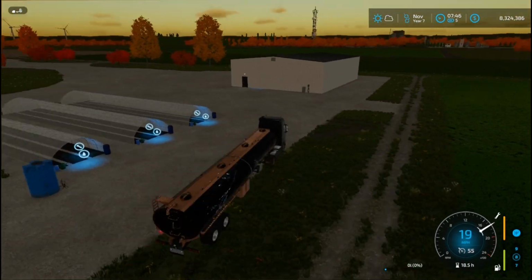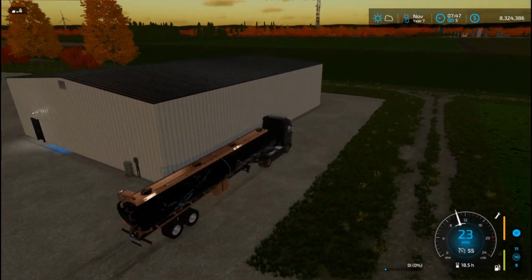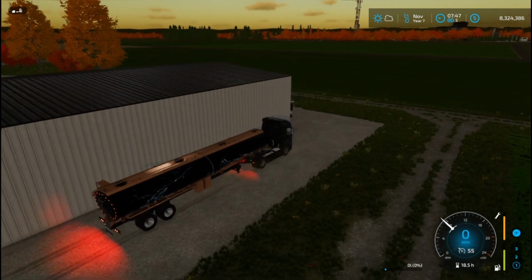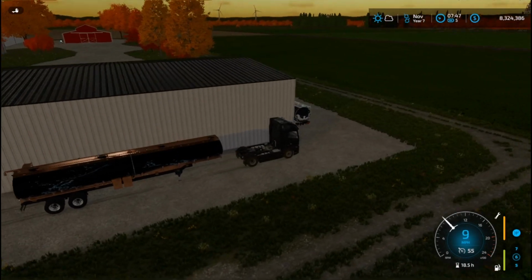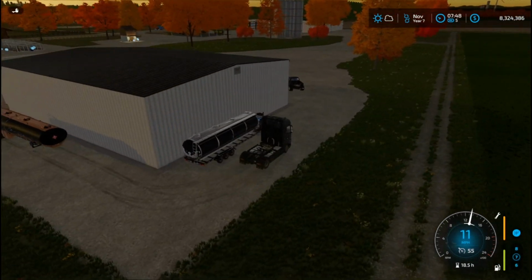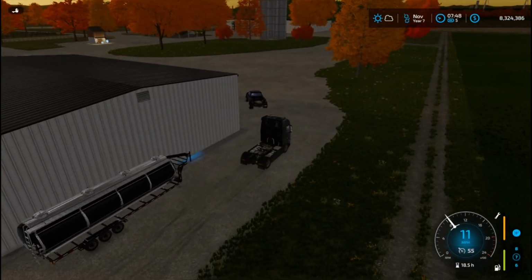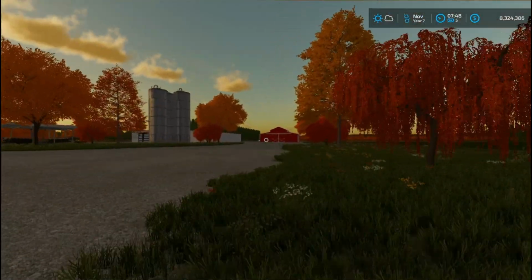So we'll park this back here. Next month we'll probably be cutting them trees up there. I don't know if this tanker can pull like milk and stuff or not, but I'm going over here.